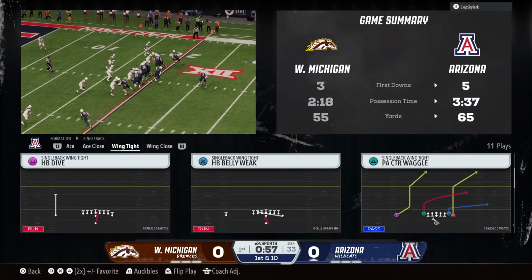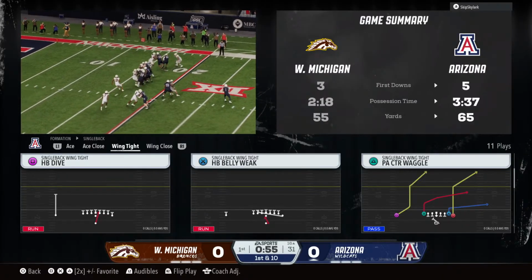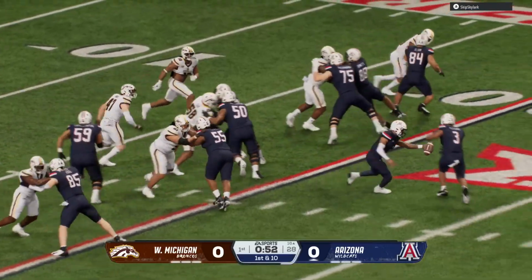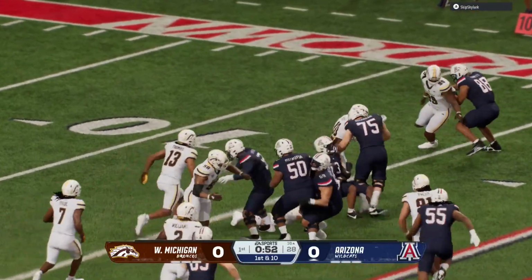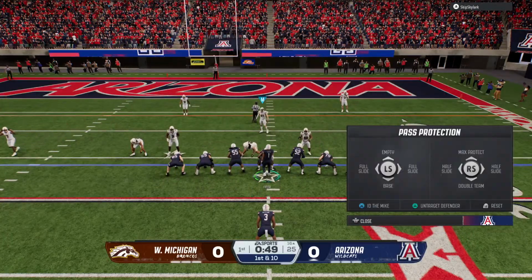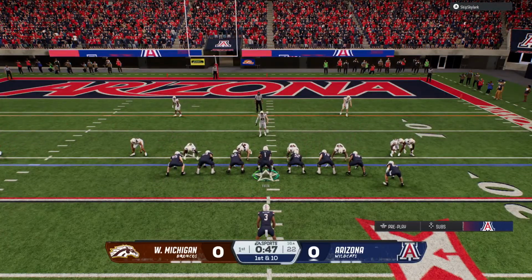And talking to the OC this week, getting this running back going was step number one. Was priority number one. He said it makes the whole offense go. Like, he is the bell cow. He is the guy. This offense is doing exactly what they set out to do on this first drive. Arizona comes out with another first down.